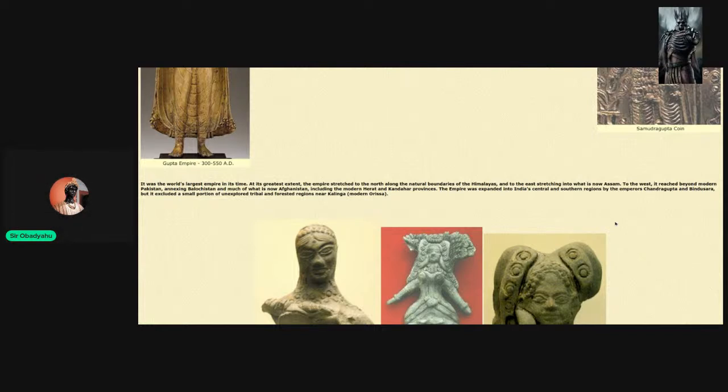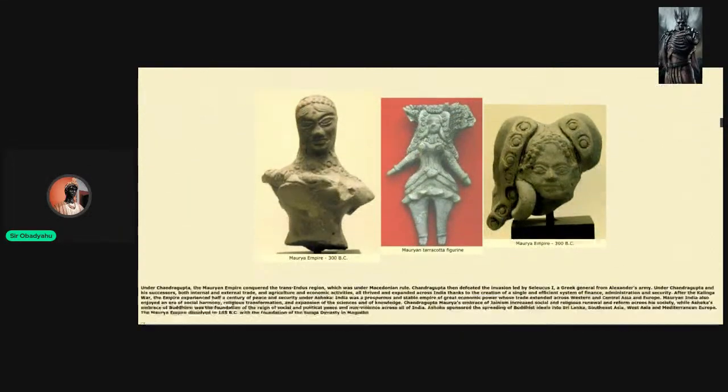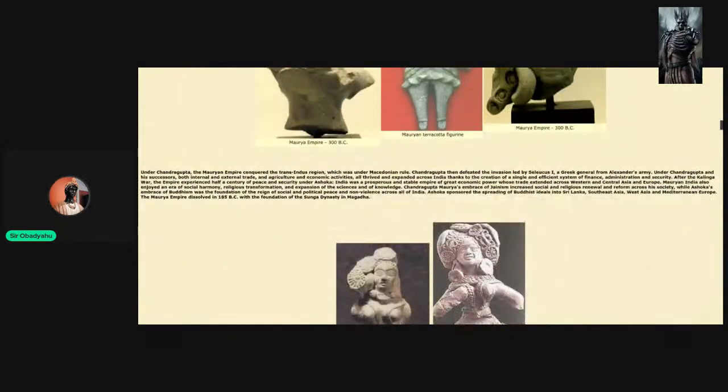Yep, it's the Indus Valley. The Indus Valley was once upon a time what you call India and Afghanistan as one. That's what it was called, and you saw what happened. Maurya Empire, 300 BCE, right here. That's the empire. Maurya terracotta figurine. Maurya Empire, 300 BCE, another bust of the culture. They died off. I don't know what happened to them.